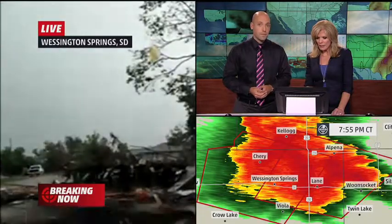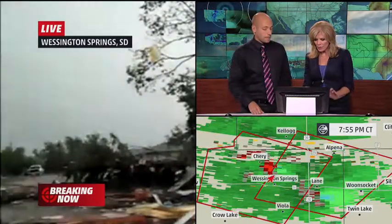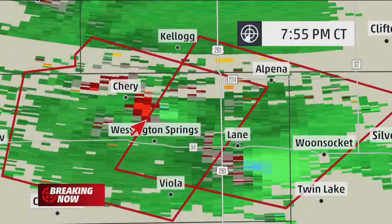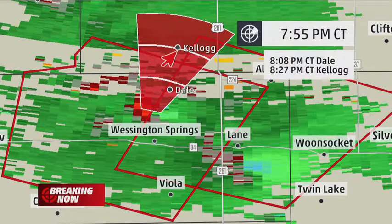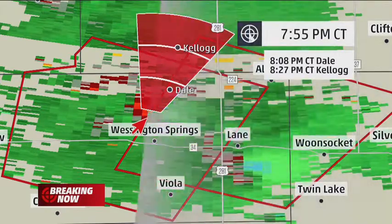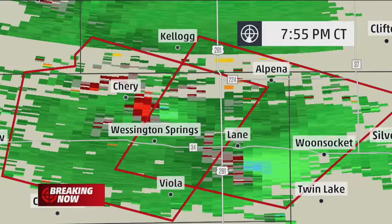Right, and so Wessington Springs, I think we're in the clear now, but now it is a little bit farther north of your area. If you're in Cherry, it's going to miss you off to the east. So if you're in Kellogg, this probably will be near you about 8:27. So we're still showing a strong couplet in here, still showing the rotation, still showing a tornado probably doing damage heading towards the northeast. And in Kellogg, you have till 8:27. Now is the time to get to your safe room.